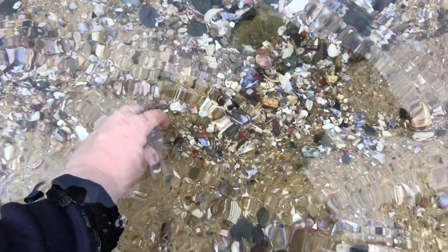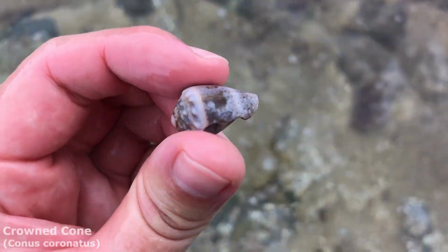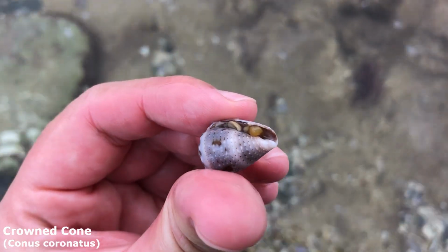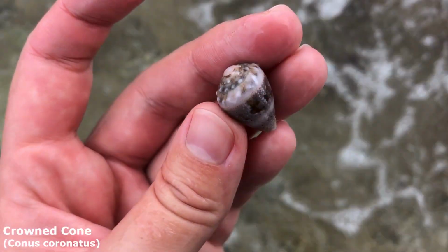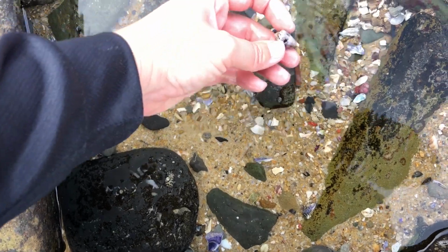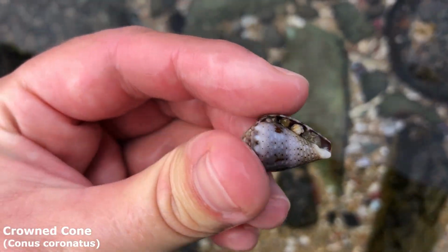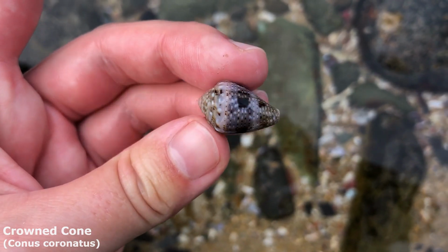A crowned cone. I can kind of see more than just a crowned cone down there, but the ripply water does make it difficult. Yes, this one is lovely though. Just got a whole bunch of pebbles and grit in there. These crowned cones are probably one of the most common shells around here. Oh, another crowned cone. I don't usually pick up the same kind of shell back to back, but I just saw this one lying down. I thought its pattern looked pretty cool. There we go. She's got a lot of lovely black spots.